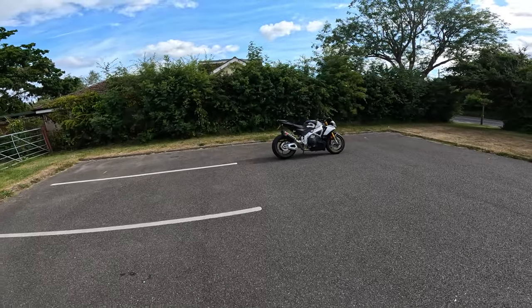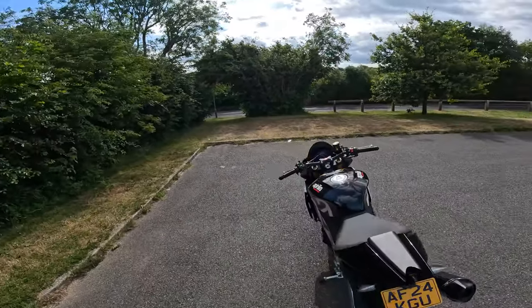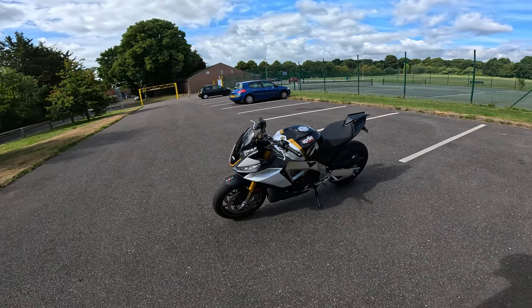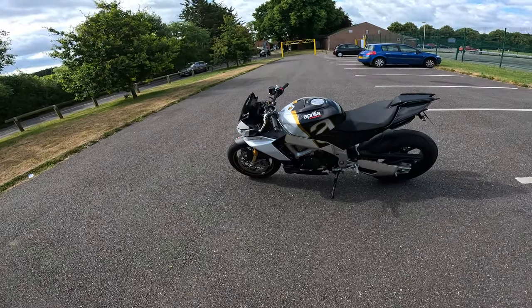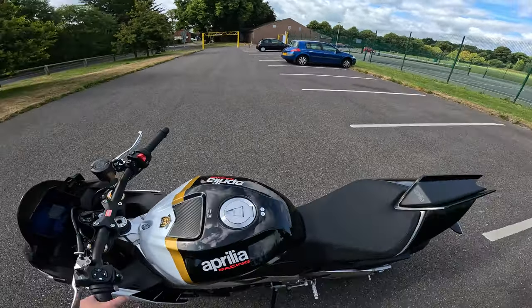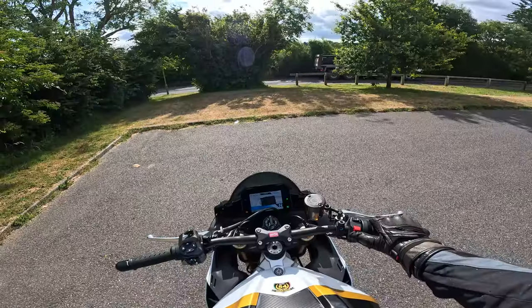Right, so here we are, wandering over to the Italian flat bar, sort of, kind of, super naked. Not really, everyone complains that it's not a super naked. It's basically an RSV4 with flat bars and slightly less power, because it's got a slightly smaller engine than the RSV4 now, 1077 versus 1100, but they're pretty much similar. So anyway, I will climb aboard and go for a little ride.